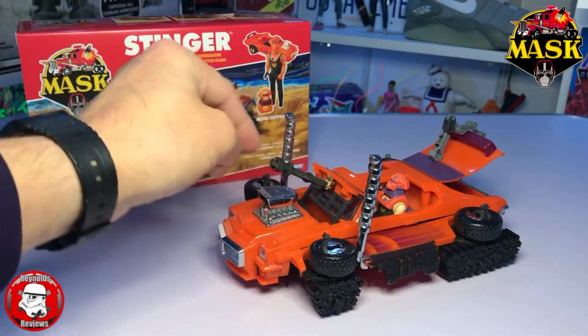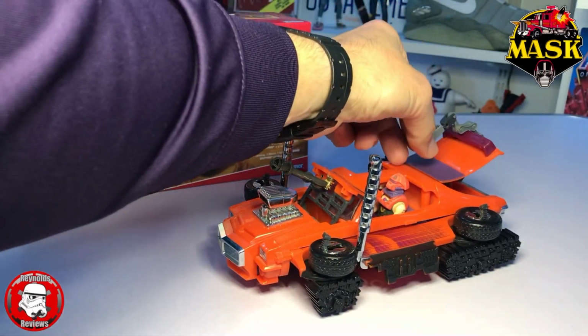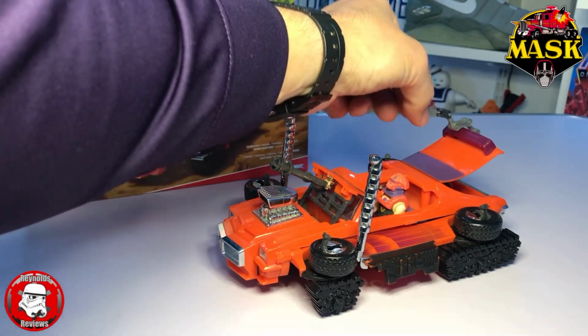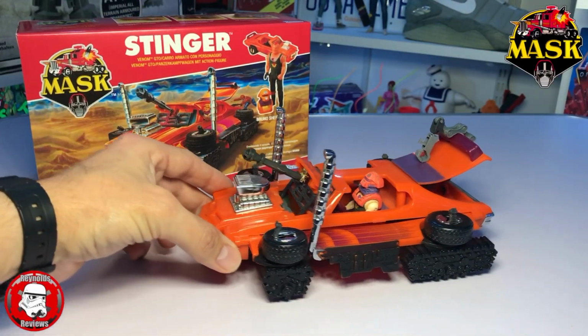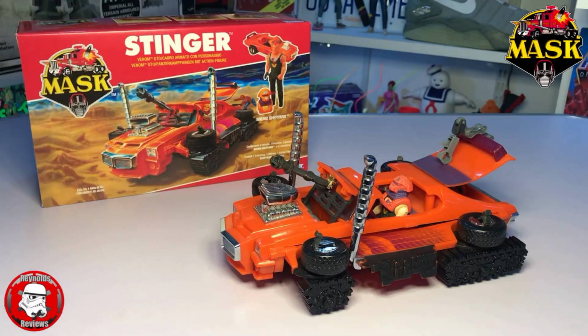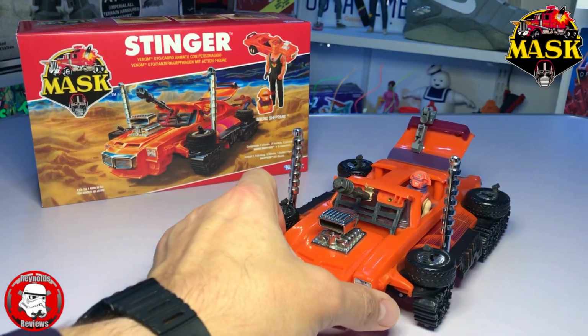You've got more guns on the wheels, and then the boot opens up to unleash a big chain and claw, which I think is meant to come over the top and obviously act as the Scorpion's tail, the stinger. So yeah, as an alternate vehicle, I just think this looks wicked. Now, some MASK vehicles, when they're in their alternate mode, look a bit naff and flimsy and a bit rubbish, but I just think this is one vehicle that looks badass in both forms. This really is awesome, and it displays great.